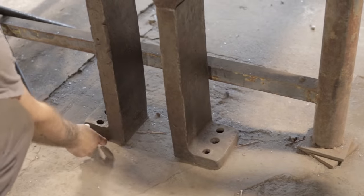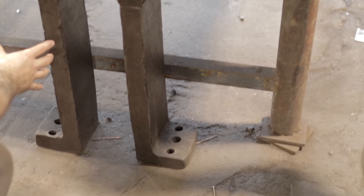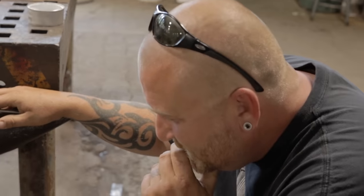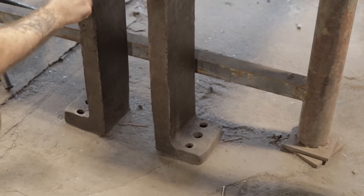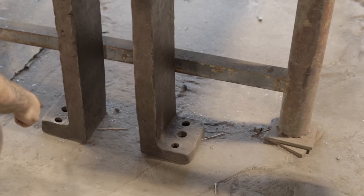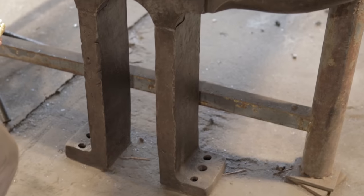Thickness here is different. Oh, you mean, okay. So these, I think, were forged separate? Yeah, or I see these as a big piece of square bar that was butchered, isolated, and drawn out to get that foot rather than an upset corner. When you've got a hammer like that, it takes nothing.